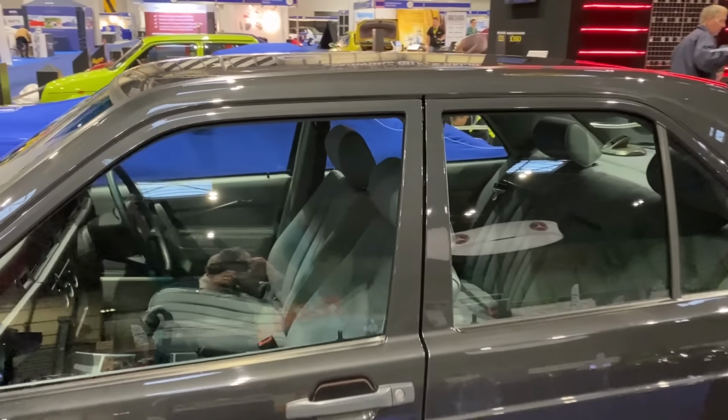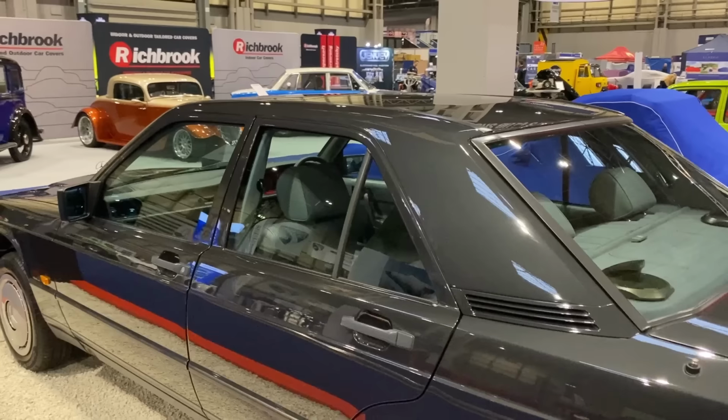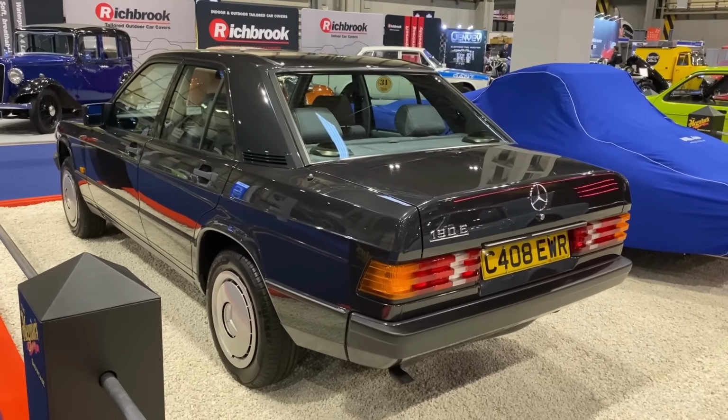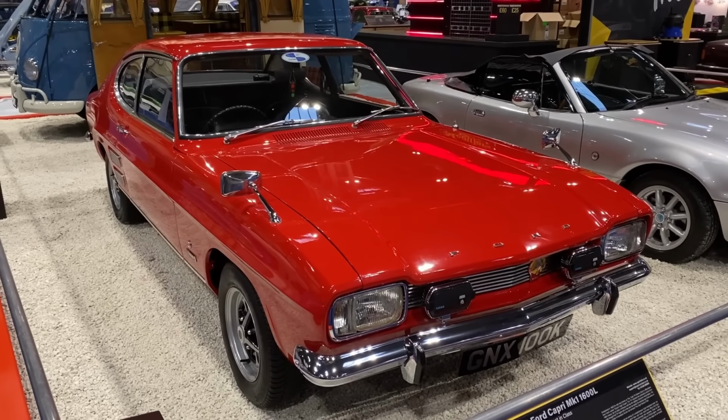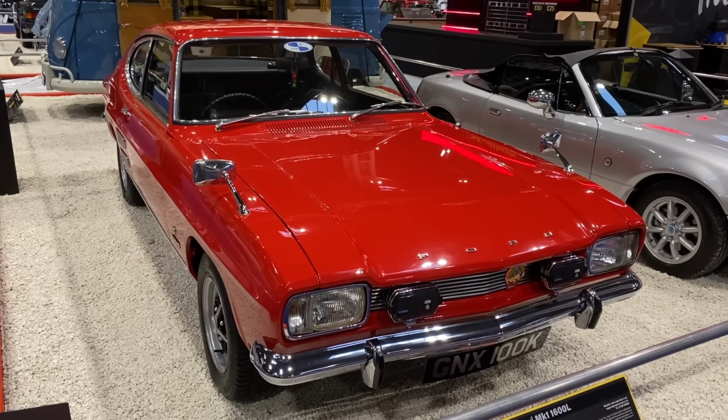Got the sunroof that came with the E. Yeah, that looks fantastic, even bearing its original dealer plates, Derwent of Leeds. Absolutely beautiful. So yes, it's a Capri, I hear you cry, but it's a Mark 1 1600L from 1972.